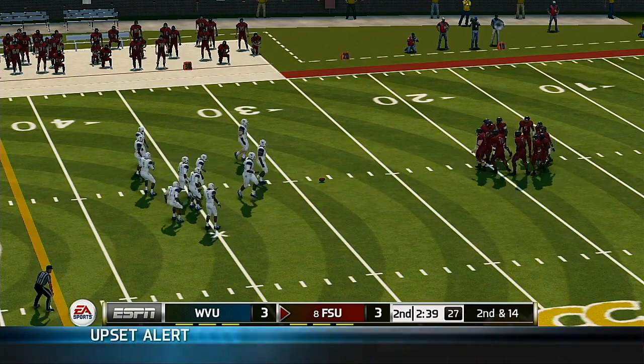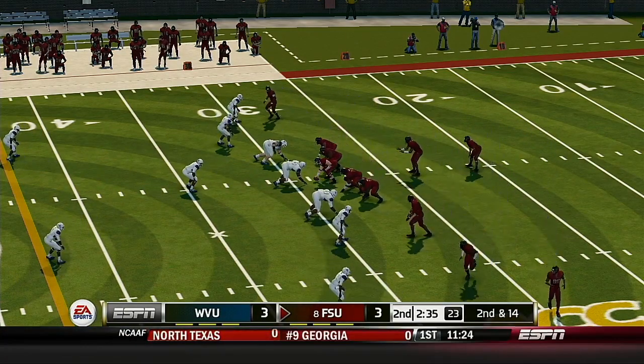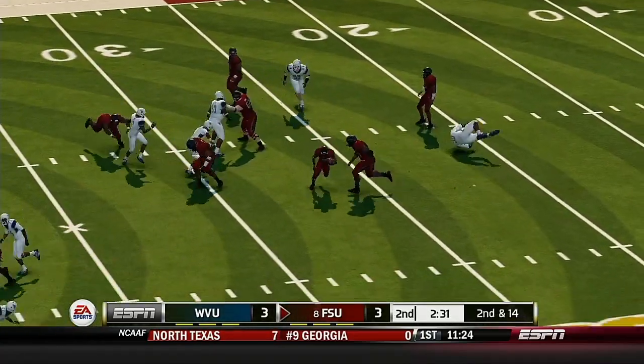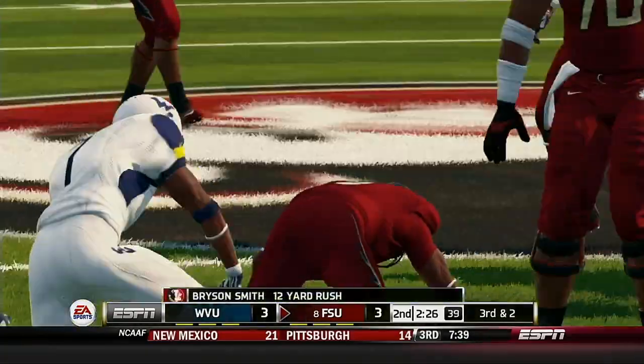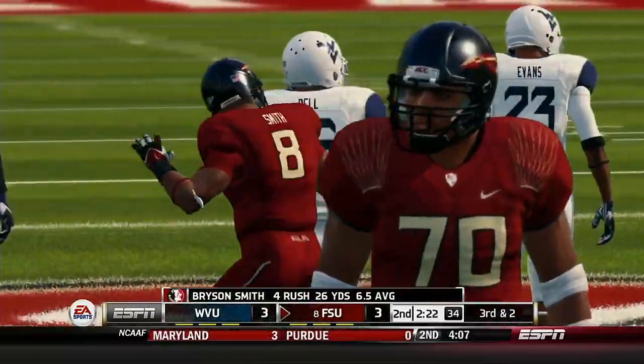So it'll be second and 14 after the setback. It's our field. Hey, it's our house. 47 Mike. Oh, gains his way to the 40-yard line. Called a gain of 11 yards. That'll bring up third and two.